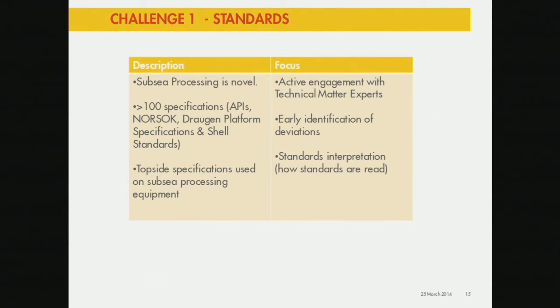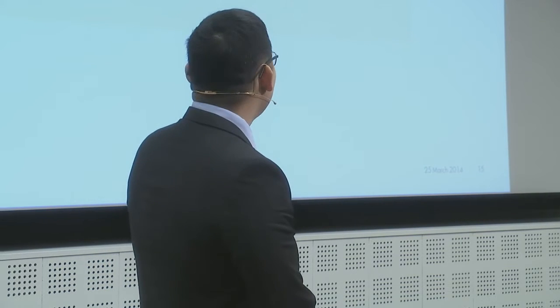Subsea processing is novel. We have had to use a fair number of specifications, some that teach you how to write a manual, some that teach you how to put text on it, some that teach you how to put the different colors on it. So you have to be practical.